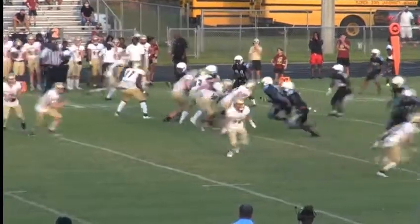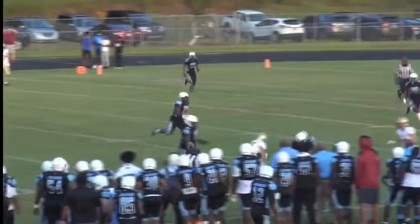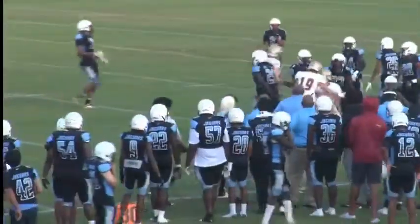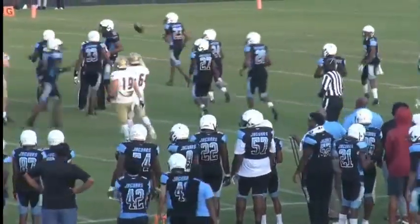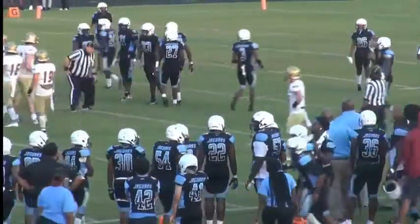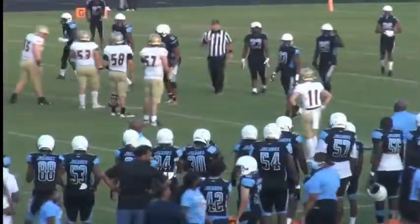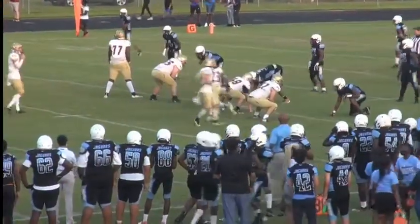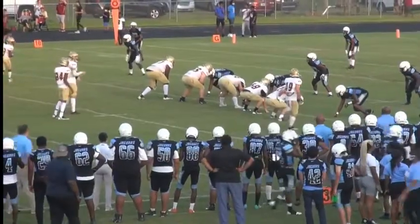And quarterback for the Seminoles is number 7, Drew Port. And the pass is caught by number 16. Short gain on the play there to bring up 3rd down. That's Drew Porat, the quarterback.